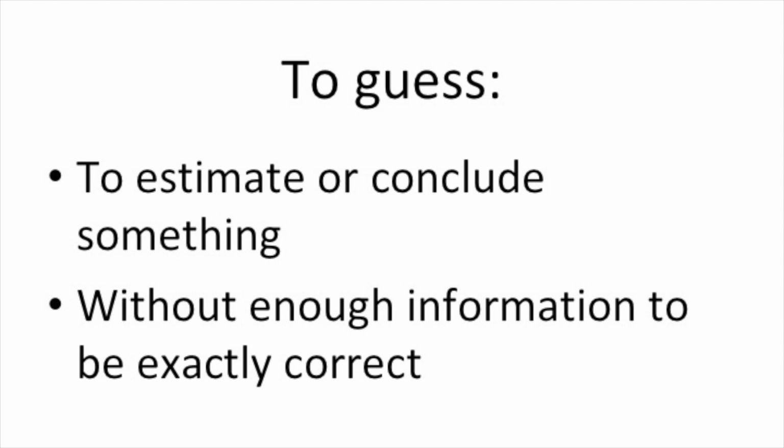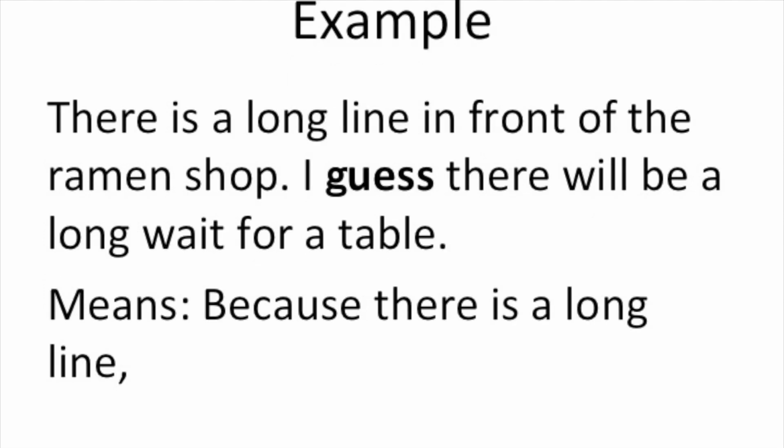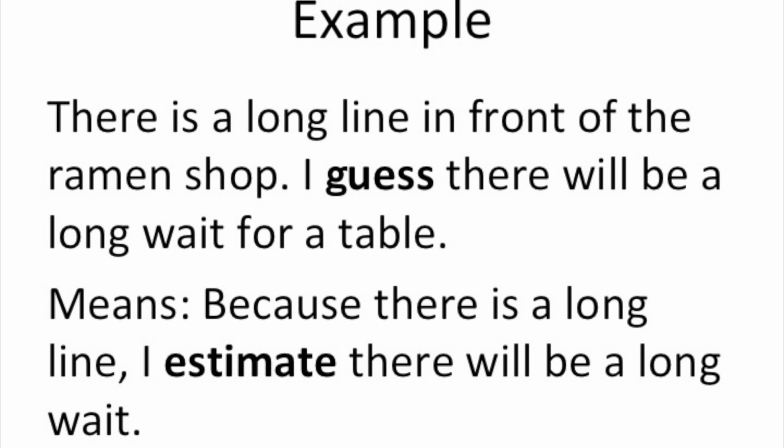To guess means to estimate something without having sufficient information to be exactly correct. There's a long line in front of the ramen shop. I guess there will be a long wait for a table. Because there is a long line, I estimate that there will be a long wait for a table.